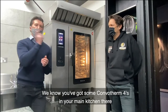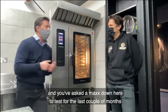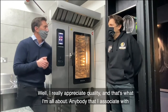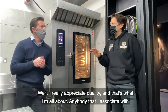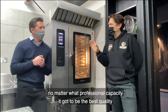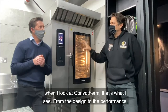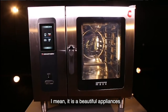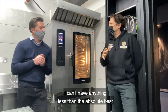It is. We know you've got some Convotherm Cores in your main kitchen there, and you've asked for a Max down here to test for the last couple of months. Why Convotherm? Well, I really appreciate quality. That's what I'm all about. Anybody that I associate with, doesn't matter what professional capacity, it's got to be the best quality. When I look at Convotherm, that's what I see, from the design to the performance. And they're just such beautiful appliances. For me, I can't have anything less than the absolute best.